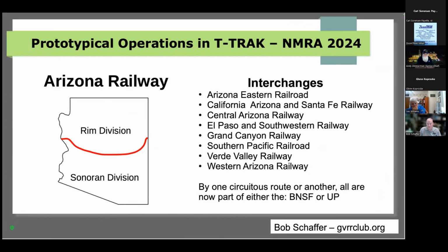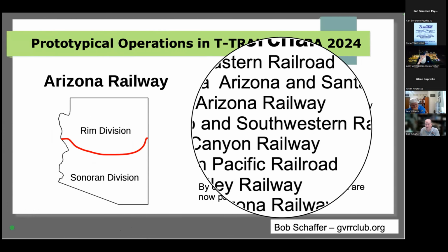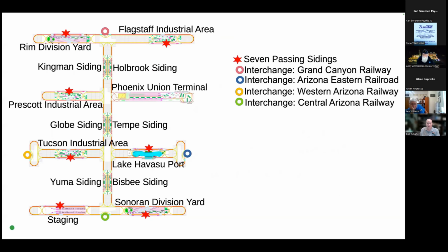I'll go fairly fast. This is a fictional railroad that I've named the Arizona Railroad. It has interchanges. And what I did is I popped that railroad onto 26 tables, and it's almost 11 miles. And this is what it will look like.